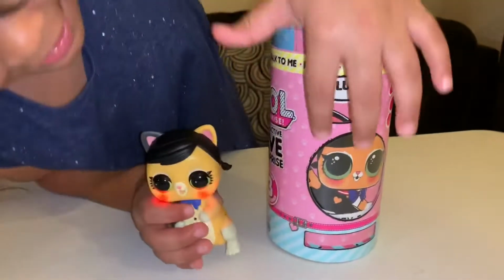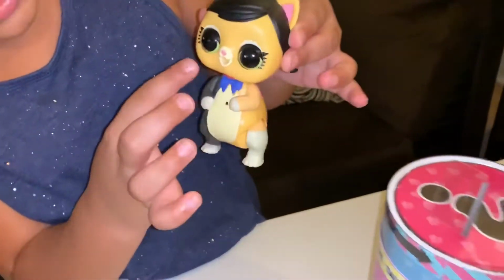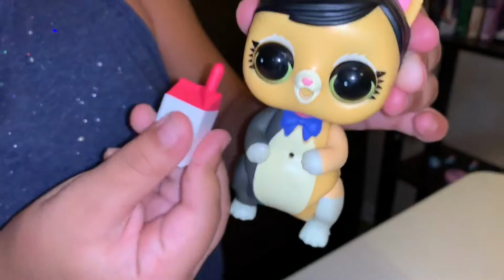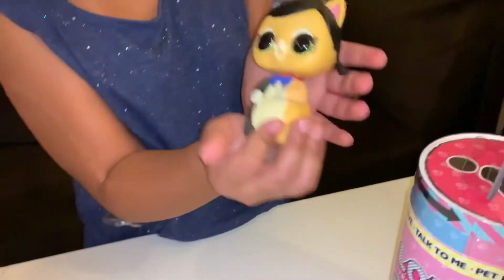Guys, so I got the Fuzzy Fan, and I like her because not other ones do the lighting cheek ones. The light, like, look, doesn't really, none does that, and I love it.